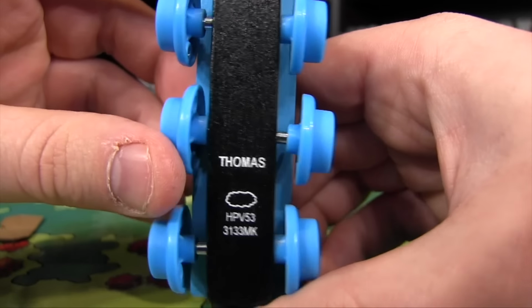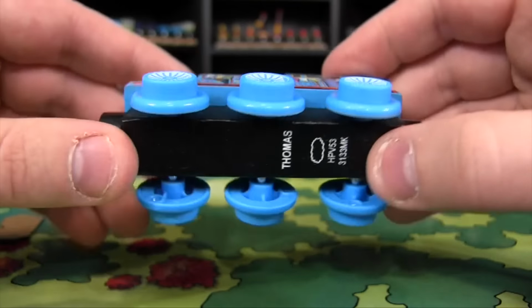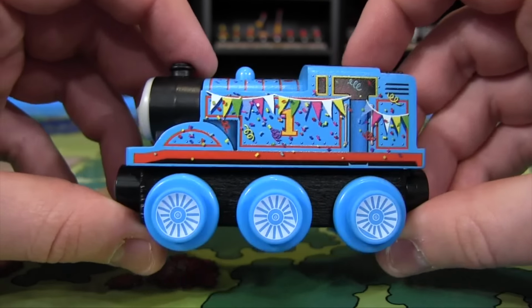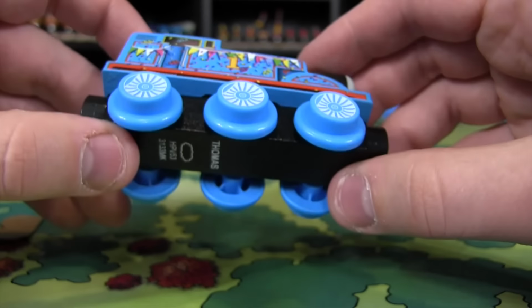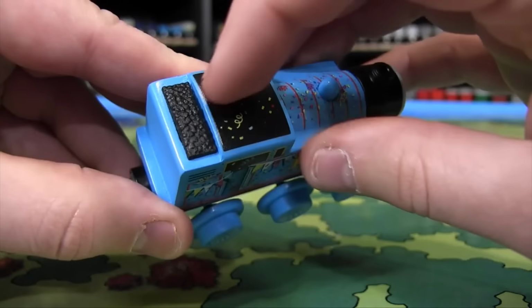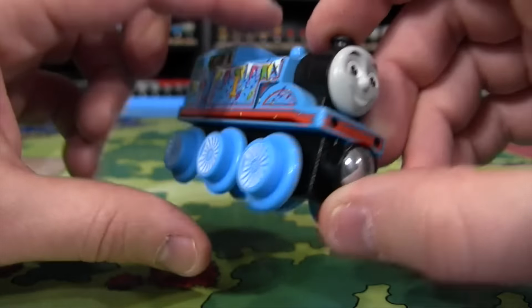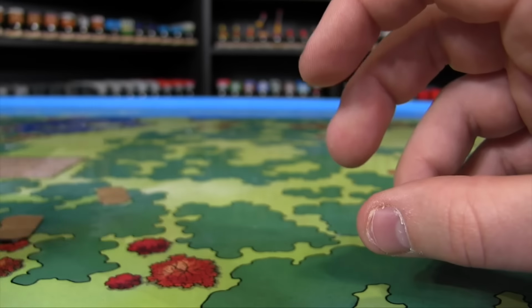I think it's interesting, and I think this has been the case with all of the special versions of an engine or different versions, they don't bother to give this Thomas a name. In the past, this would probably be labeled Celebration Thomas or something like that. Just a normal Thomas. So I think the unofficial term for this engine would be Celebration Thomas. We still have the plastic coal at the back, which is great. I love this. It invokes the feeling of celebration, and it's just really nice.